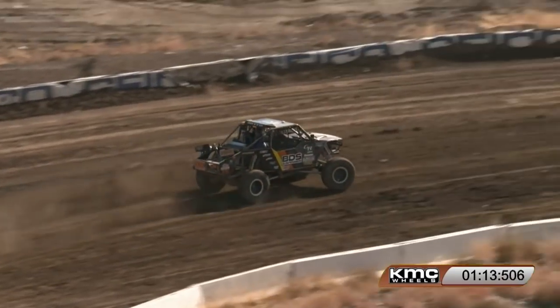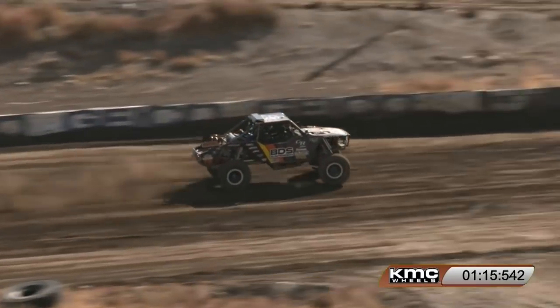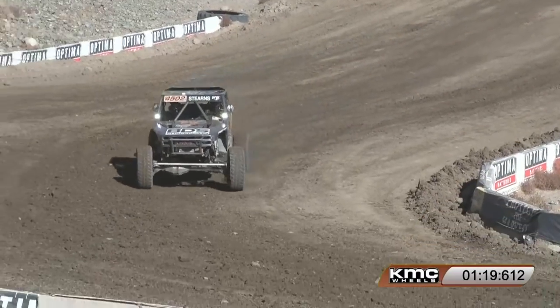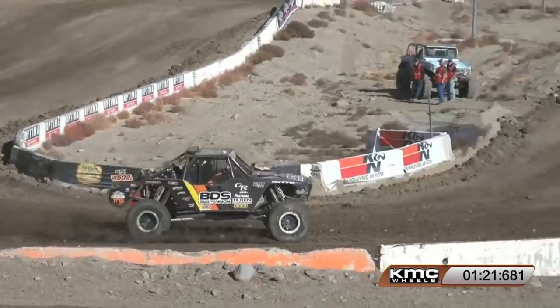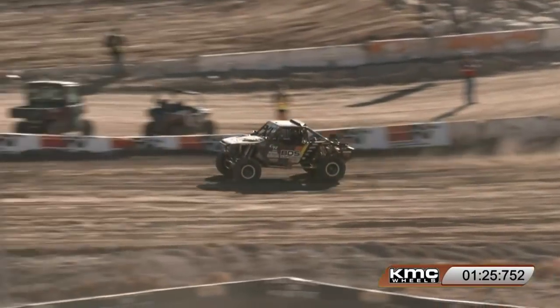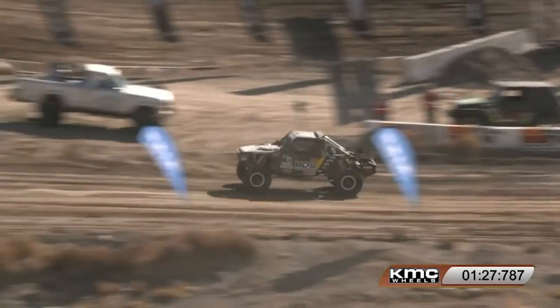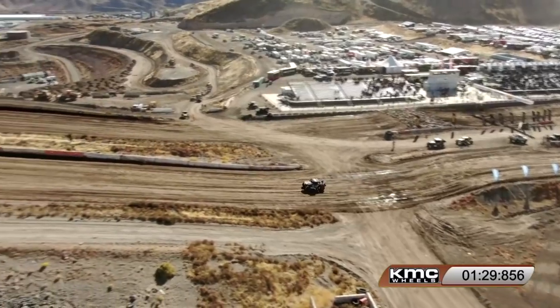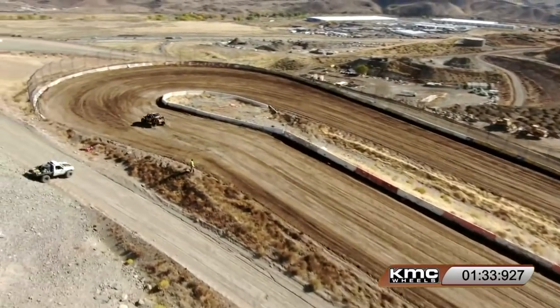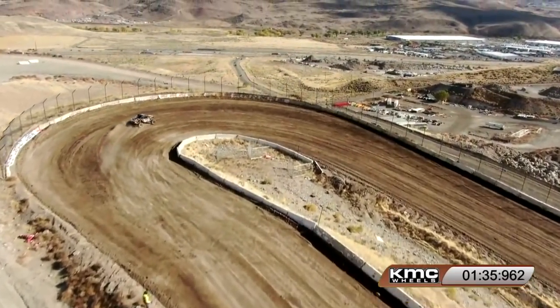Kevin Stearns, BDS, running hard. Now, let's not forget, he has to beat 2 minutes if he wants to be on the front row of the grid tomorrow. I'm not sure if he's got the pace for Justin Hall, but we shall see as he makes his way up towards the final bend before he heads down to those awesome 4 Wheel Parts rocks.